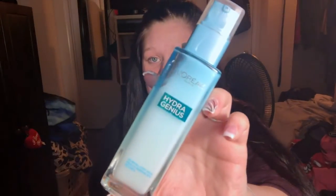moisturizer. So I'm gonna start off with my L'Oreal Hydrogenious Moisturizer. I've been using CeraVe. But since I'm not going anywhere, I'm not going out, I'm gonna be using this. I've been using a CeraVe moisturizer with an SPF of 30. No, it's not CeraVe. Is it CeraVe or Cetaphil? No, it's CeraVe. It's this one. It's got purple on it. It's the broad spectrum SPF skin renewing day cream.